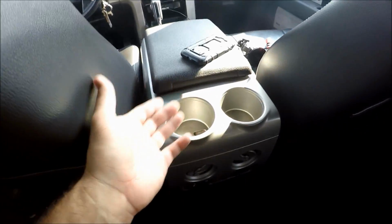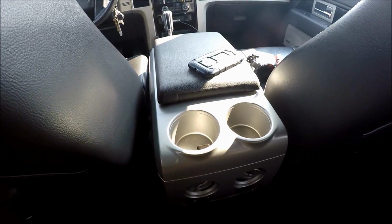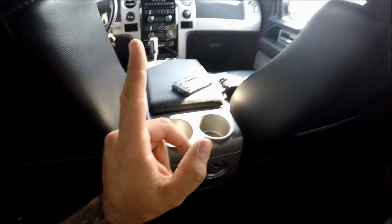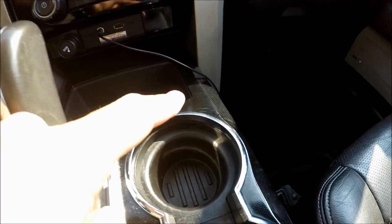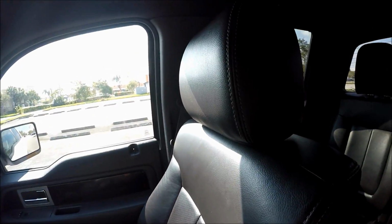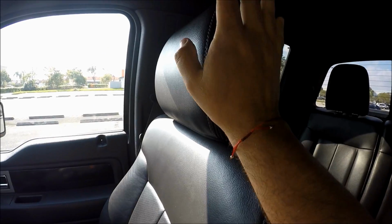Now, another hilarious thing about this truck is the ridiculous number of cup holders that it has. Let's go ahead and do a little countdown, shall we? Here we go. We have 1, 2, 3, 4, 5, 6, 7, and 8. Now, another interesting and weird thing about the FX2 is the seat headrest.